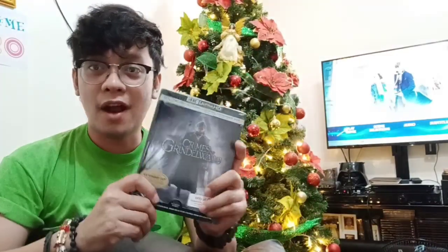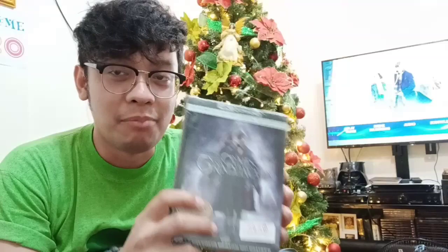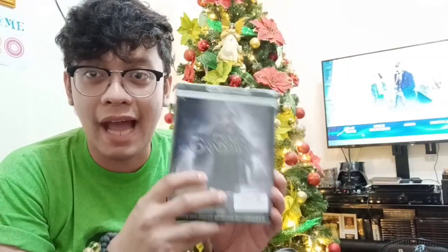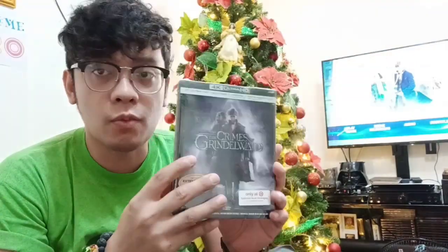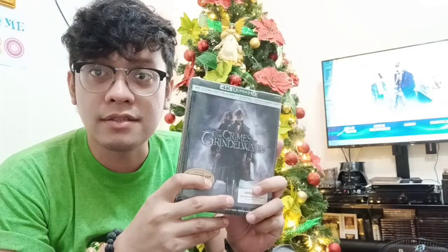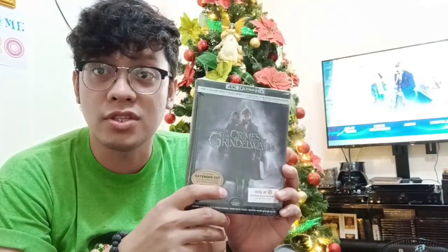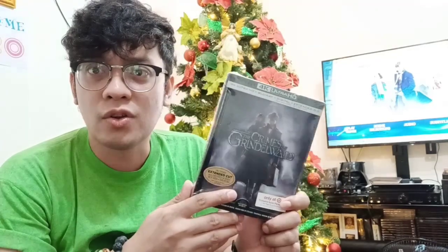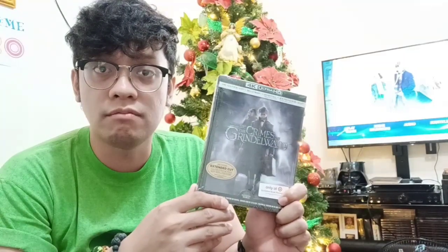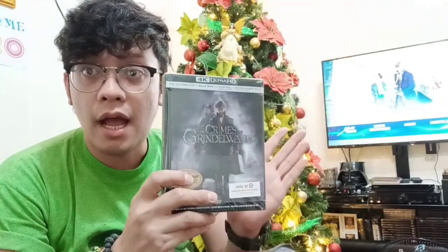She requested for us to watch the second part of Fantastic Beasts, which is Crimes of Grindelwald. I actually bought this a couple of months ago and posted it on my IG. I haven't unwrapped or unboxed it since then, since I was waiting for the right time. I think today is the right time to unbox this since my sister didn't want to watch it. So this will be our second movie for this New Year, our first day of January 2020. Happy New Year, everyone. So there, I'll be unboxing this.